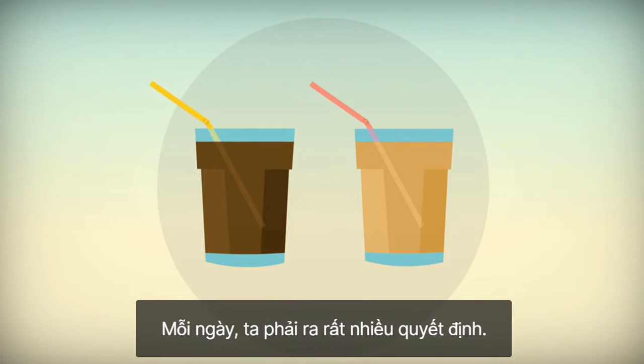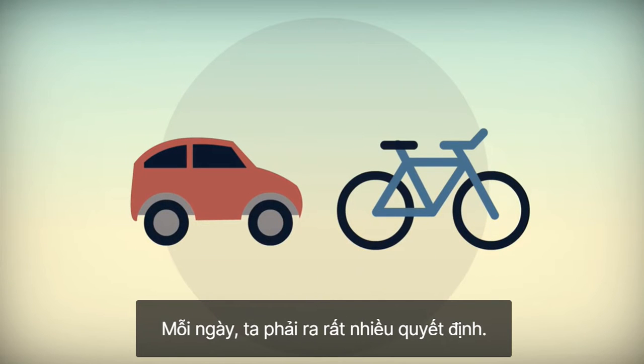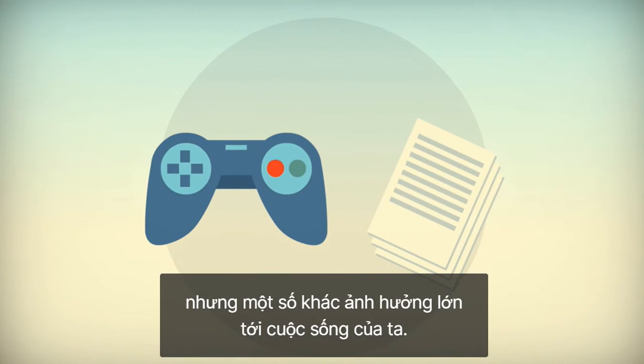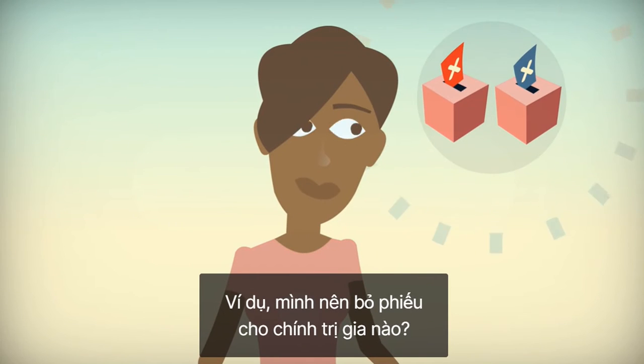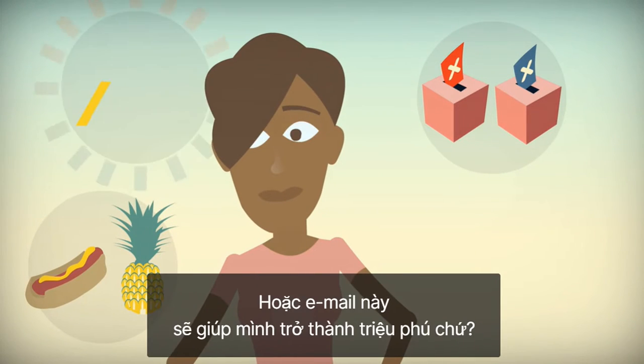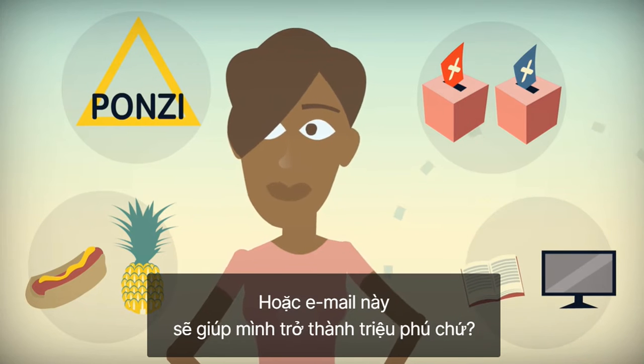Every day, a sea of decisions stretches before us. Some are small and unimportant, but others have a larger impact on our lives. For example, which politician should I vote for? Should I try the latest diet craze? Or will email make me a millionaire?